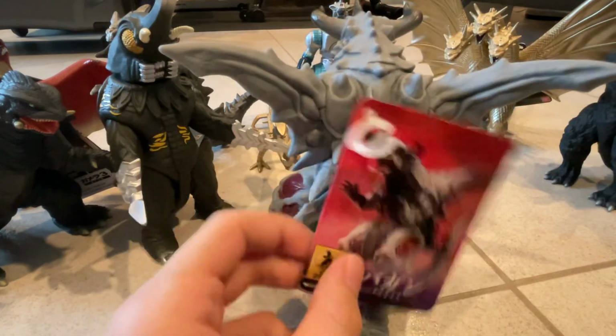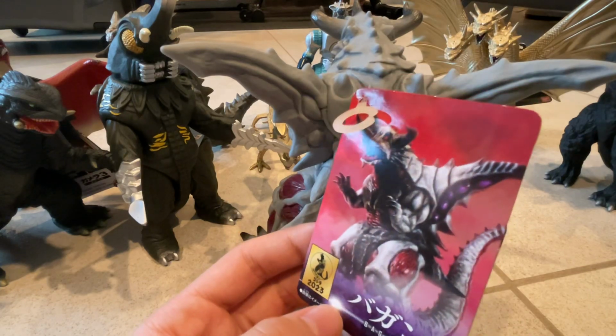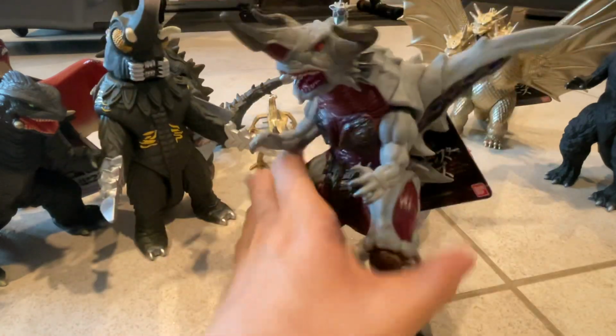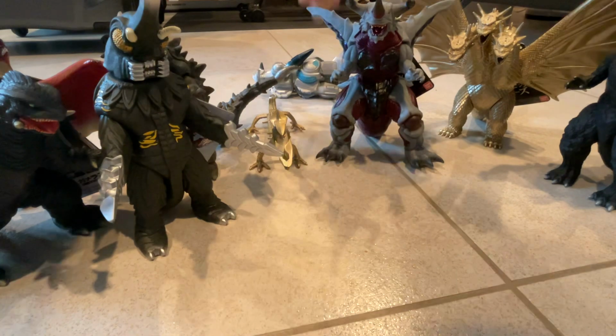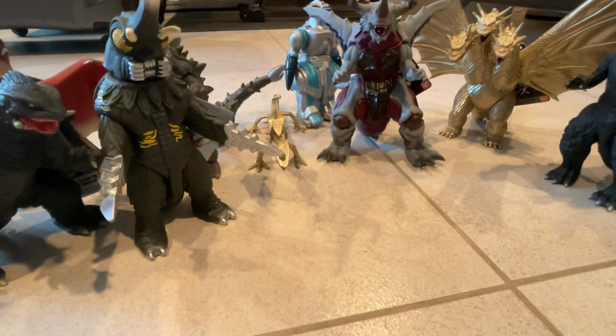Alright, wait a minute, here we go. So this is his card. It's released 2023. And yeah, this figure definitely did this kaiju justice. And I really like him. And there goes Mogura. Yeah, I guess Mogura isn't really that popular in the Godzilla fandom, but yeah.